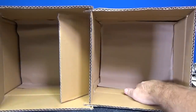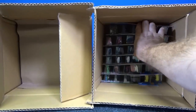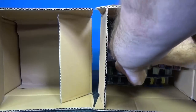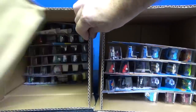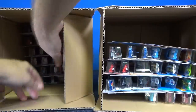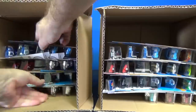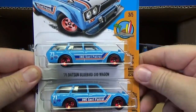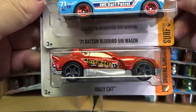Now let's go ahead and take out the divider to get to the bottom half of the cars. This is gonna be a little tricky. I gotta reach so far and things are gonna get messed up. Ain't no way around it. That's what happens when I try to keep everything on camera so you know exactly what comes out. No switcheroos. Oh yeah, nice carryover. 71 Bluebird 510 Wagon and Rally Cat.